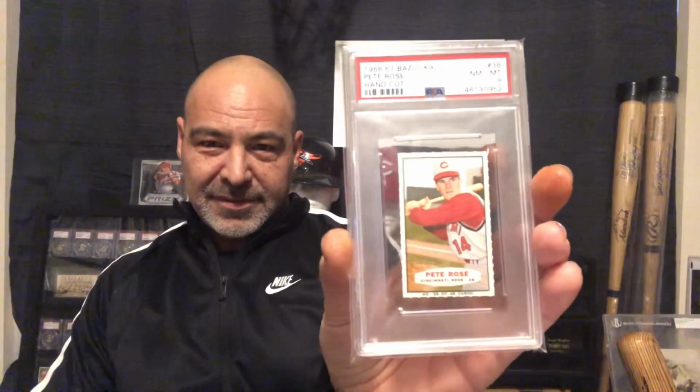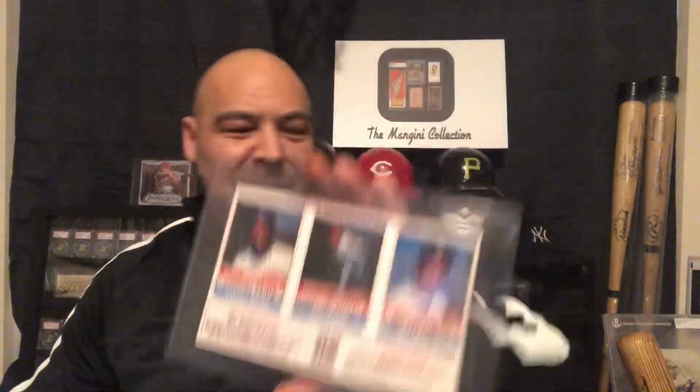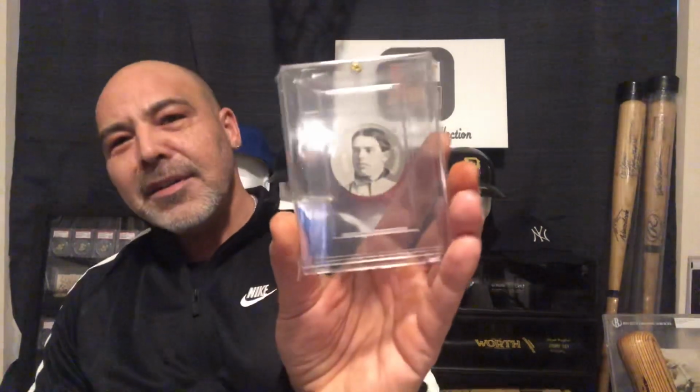But that's what I have for you today. Just love this Pete Rose. Just such a sharp one. Love me some Bazooka cards, Cracker Jack cards, Hostess cards. Man, if you liked to eat back in the day, if you liked food that was bad for you, you liked candy, you wanted to chew some gum, you wanted to have a Ho Ho or a Twinkie, some Cracker Jacks, chew some Bazooka bubble gum. Man, it was like a treasure trove of cards.